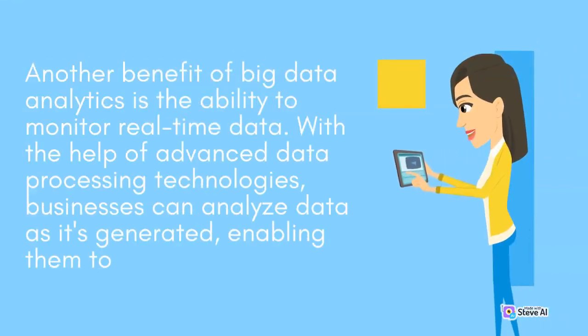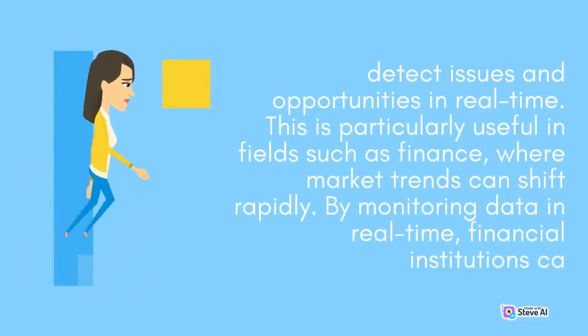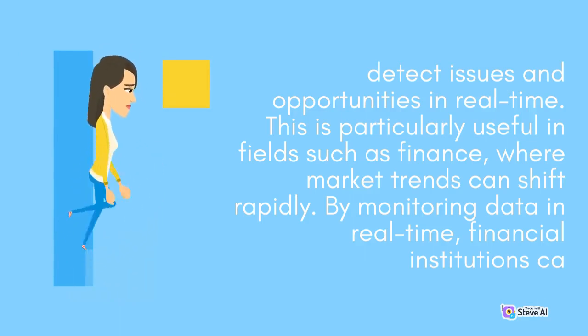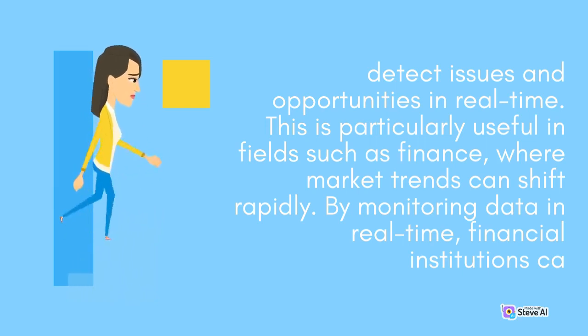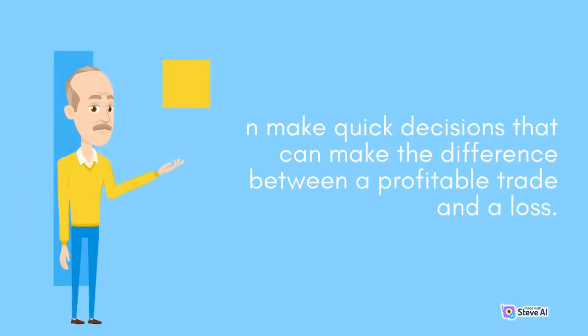Another benefit of big data analytics is the ability to monitor real-time data. With the help of advanced data processing technologies, businesses can analyze data as it's generated, enabling them to detect issues and opportunities in real time. This is particularly useful in fields such as finance, where market trends can shift rapidly. By monitoring data in real time, financial institutions can make quick decisions that can make the difference between a profitable trade and a loss.